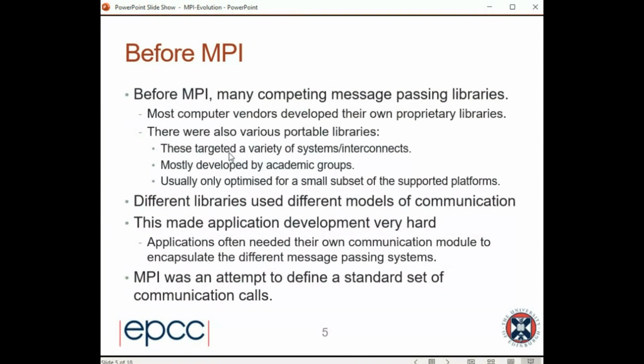But MPI was an attempt to define a standard set of communication calls. And the reason why MPI has been successful, at least one reason, is that there had been a lot of work done previously. And so to some extent, MPI was just the best of breed. In some sense MPI is too big. There's too much stuff in it because they put everything into it. But in some sense, also, they didn't put everything into it, but they were able to. People had tried message passing in various ways and worked out probably what the best way to do it was.